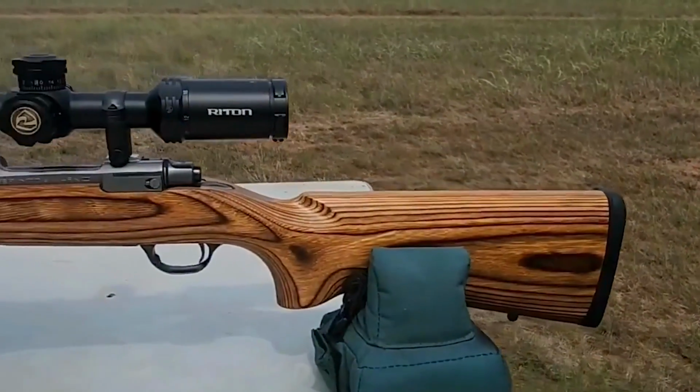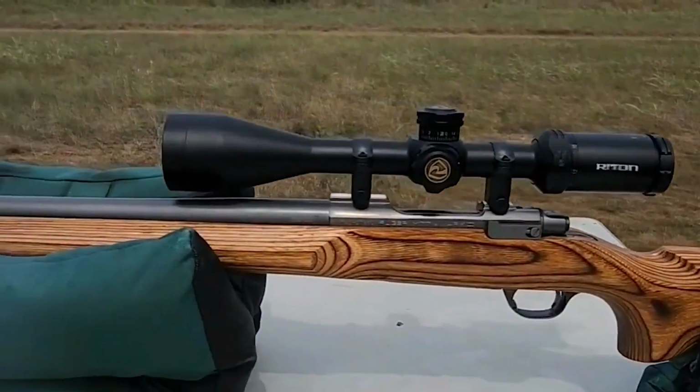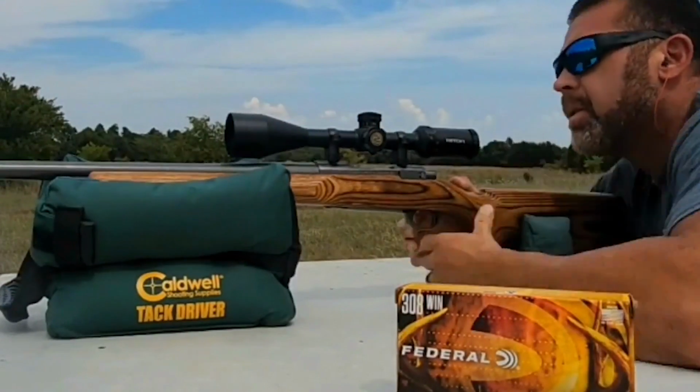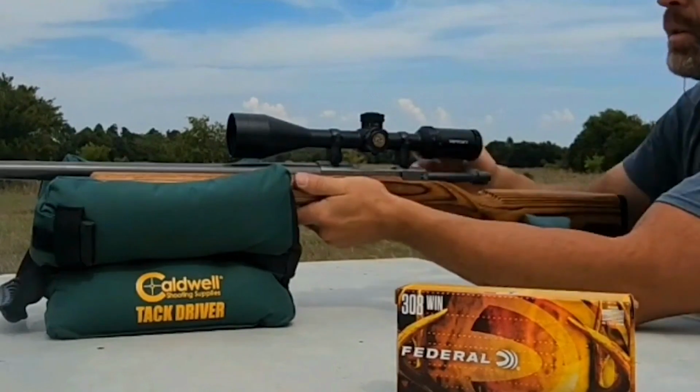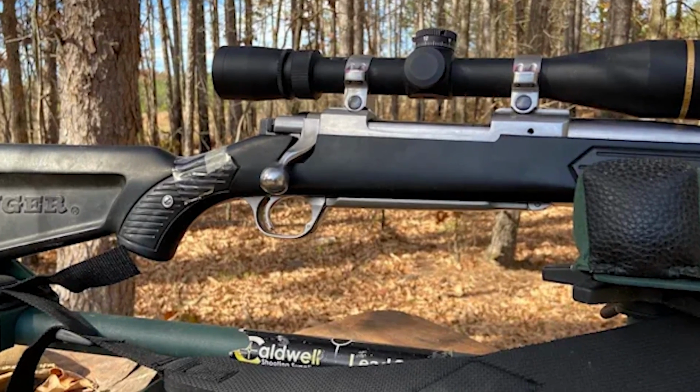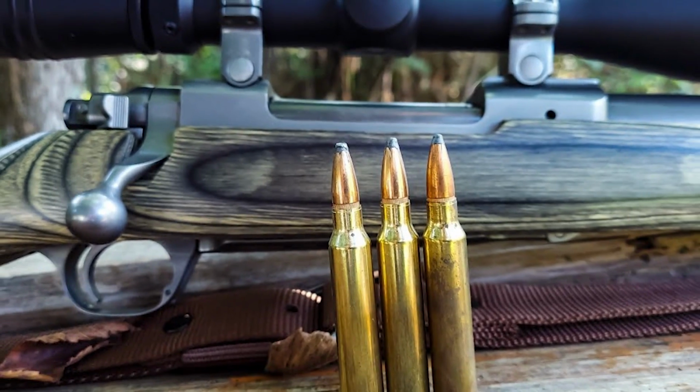Caliber-wise, this rifle came in everything from the screaming fast .220 Swift to the more versatile .308 Win. The smaller calibers are laser-flat shooters, perfect for mid-range varmint duty. The .308 version trades some of that flatness for energy and reach, making it a solid choice for punching steel at distance.